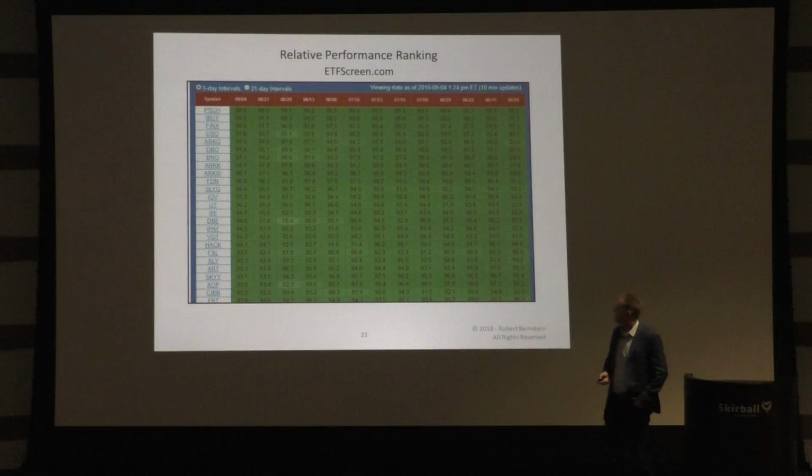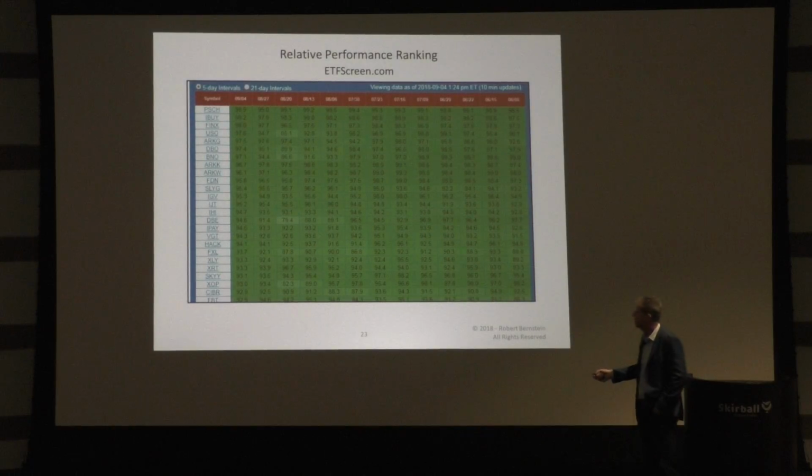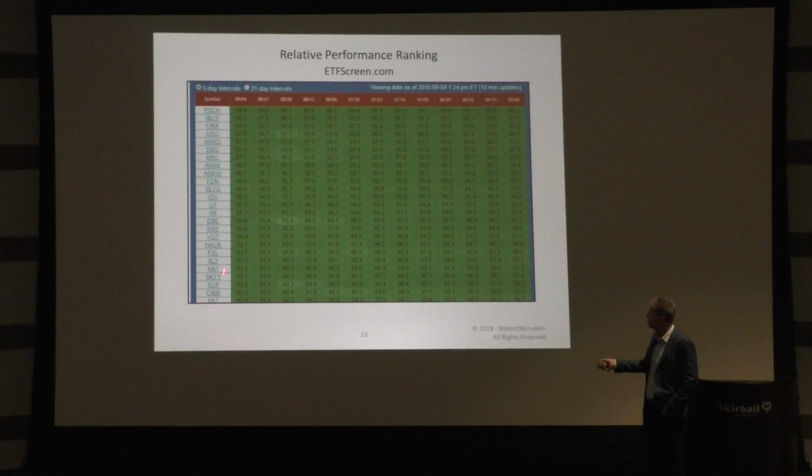So let's look at ETFscreen.com. So this is the results. This is how ETFscreen presents their results a little differently. You have the symbol, and you have the ranking based on different time periods. These are 5-day intervals. You could also select 21-day intervals if you wanted to get a bigger spread. But it shows you the trend of each one of these funds. Interesting, PSCH is at the top of their list as well. But then you have a host of other funds.